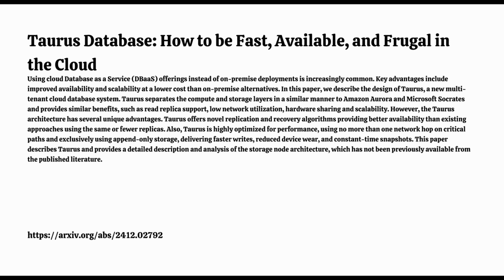So if you've ever found yourself grappling with the persistent trade-offs of performance, availability, and cost in cloud databases, consider how these ingenious architectural decisions in Taurus, like the distinct separation of log and page storage or the prioritization of append-only writes, could fundamentally reshape what's truly possible in cloud-native data management for your own applications.